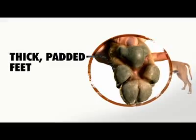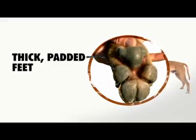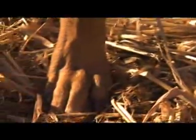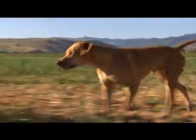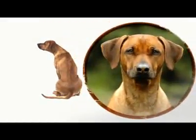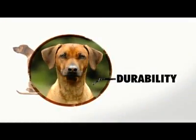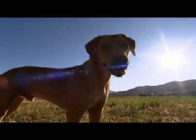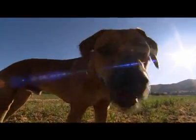The second characteristic is the Rhodesian's feet. Compact with well-arched toes and tough, round, elastic pads, those thick, padded feet were vital to protecting the dog from miles of wear on the roughest terrain in Africa. The final characteristic is the Rhodesian Ridgeback's durability. Adapted to the harsh environment of the African plains, Ridgebacks can withstand extreme temperatures.